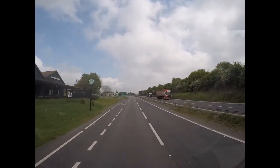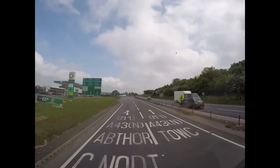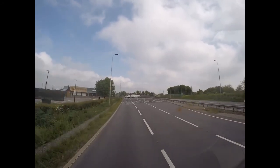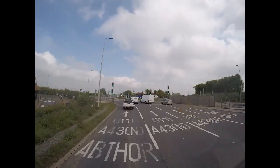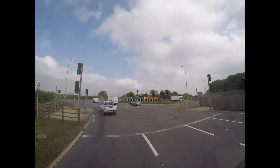After 1,000 feet, enter the roundabout, take the second exit onto A43. Not sure, but actually, I think it's the next one. No, it's not this one. Enter the roundabout, take the second exit. So that'll be for another day, because I'm going to turn off after this. So that'll be another day.